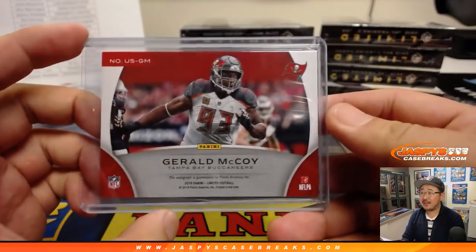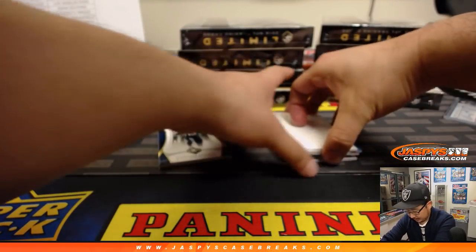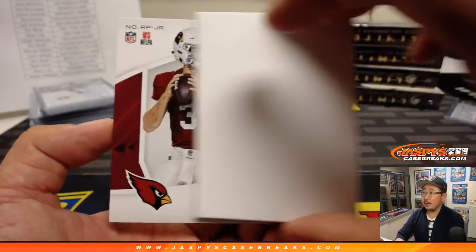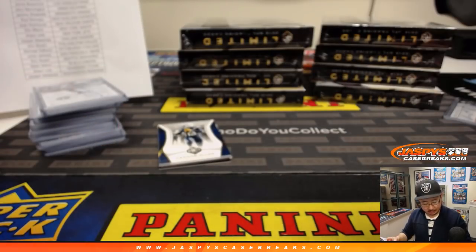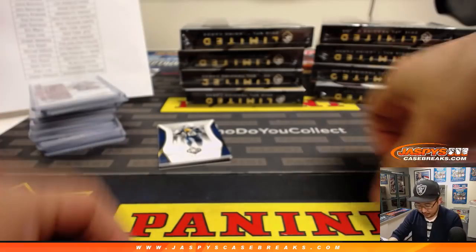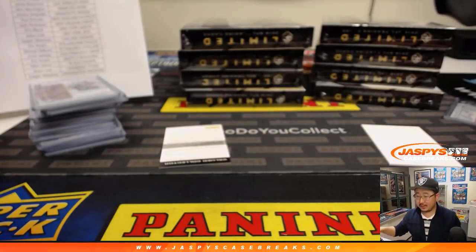When's the last time a defensive player has won Super Bowl MVP? There's Mariota to 25. And the Chosen Rosen, 80 out of 99 for Sean and the Cardinals. And the redemption. Was it Malcolm Butler? Is that the last defensive player?